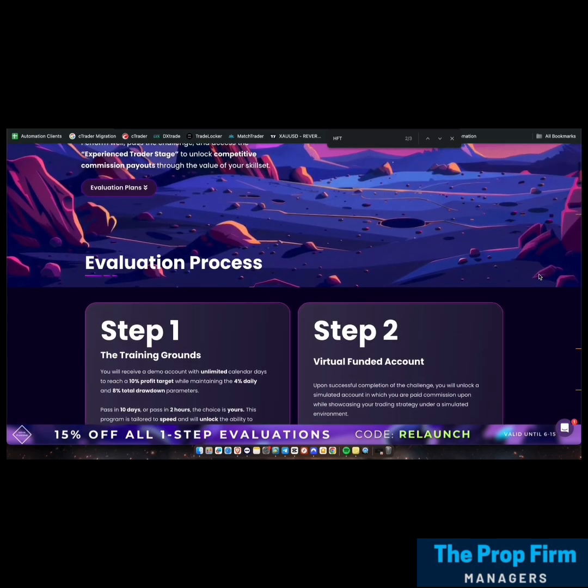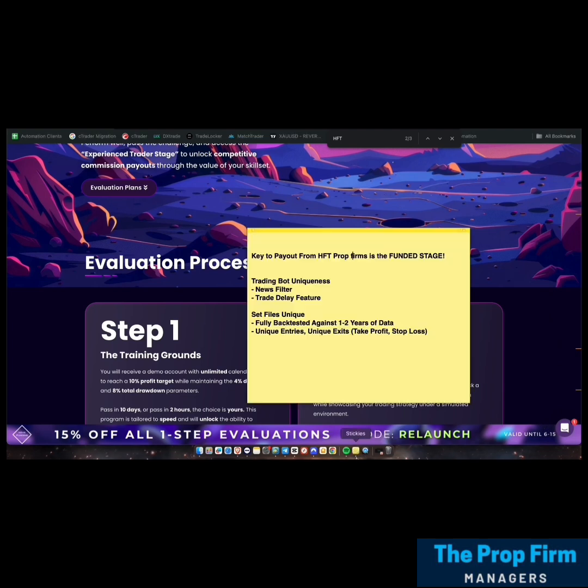Additionally, the set files, which are the parameters of the bot, are totally different than the set files that you have with other clients, so other members. So therefore, every trade that you take is unique to you. I'm going to show you guys another example from my sticky. The key to payout from HFT prop firms is the funded stage.